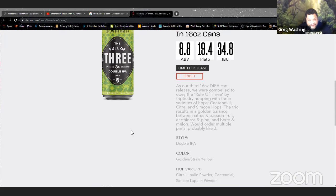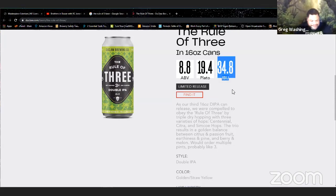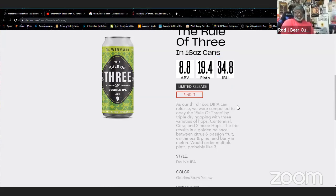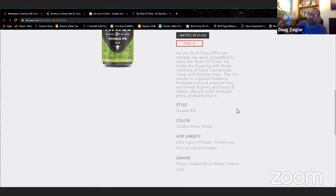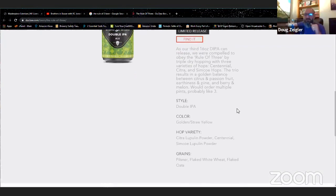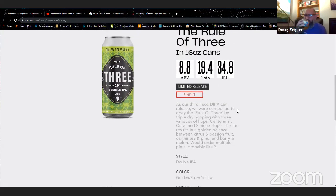Malty. Yeah. Hoppy for sure, but not as hoppy as I expected it to be. I expected it to be almost chewy. That makes sense. But 34.8 is not... Well, keep in mind with a double IPA, they're usually more malty because extra malts have to be added to kick up the ABV, so it takes off the bitterness. I think, Greg, you'd really like this. This is much more up your alley.